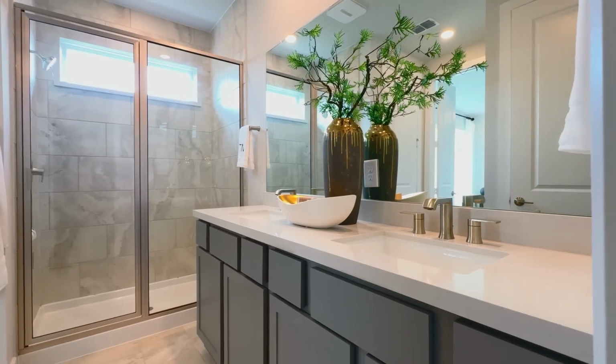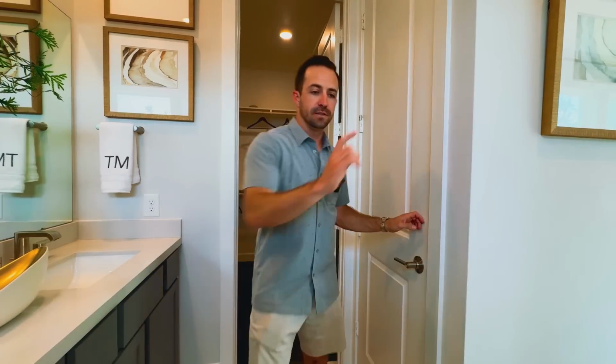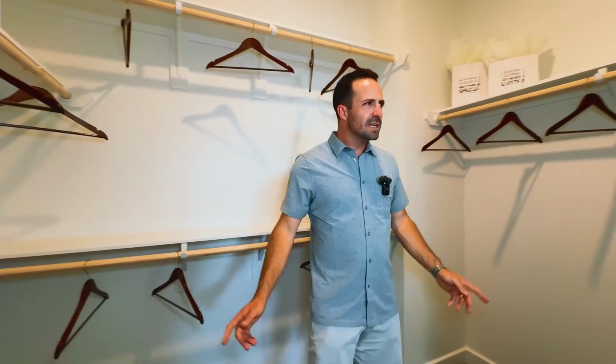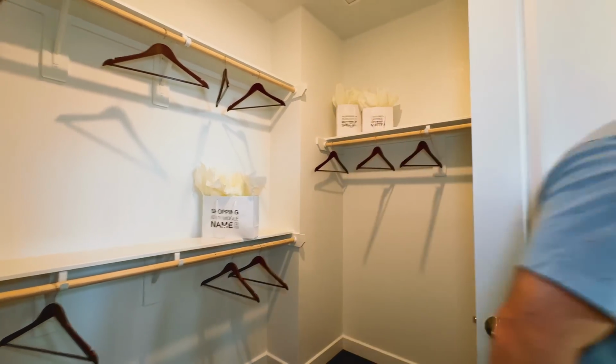So coming into the bathroom, you've got your dual vanities here, and then this one's got the shower. There's no tub in this one. In this particular floor plan, you got your toilet, your linen closet, and then coming on over here, this closet is a little bit bigger than the last home that we saw, but for 3,000 square feet, once again, I think that they could give you a little bit more space.